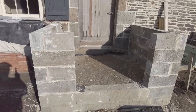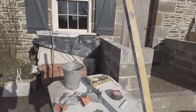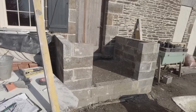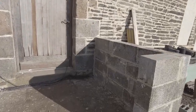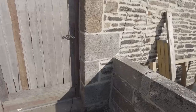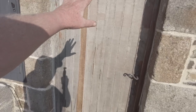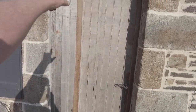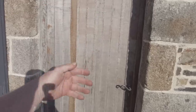So that's it finished now, to that level anyway. Okay, so got all the corners nice and plumb, everything's nice and level. This will give you a visualization of the space. Obviously there's going to be a brand new door. I'm going to make a new door for here, a nice swept head with a Georgian style pane, six pane or whatever, nine pane.